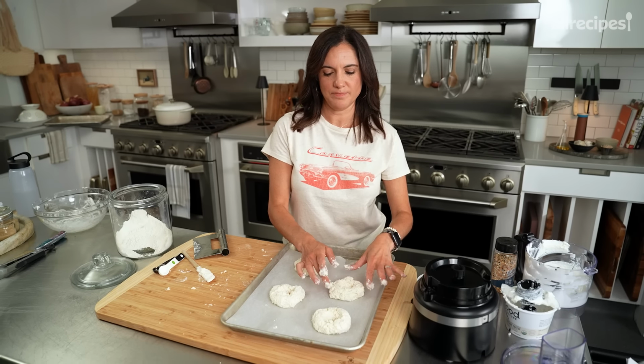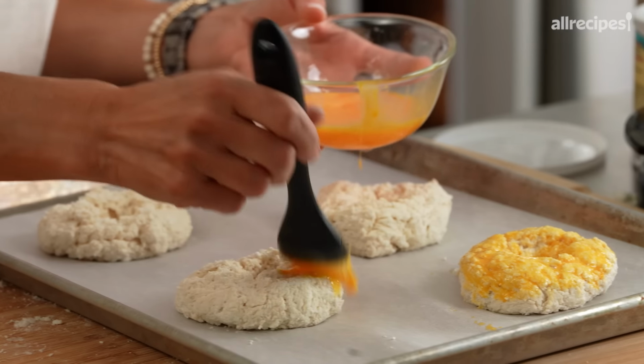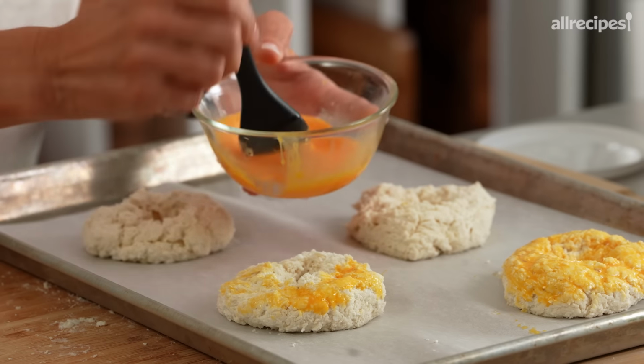Now, you gotta season it, make it a little shiny. So I'm gonna put a beaten egg and a little everything bagel on it. It's gonna help give the bagel good color, but it's also gonna help the seasoning to stick.